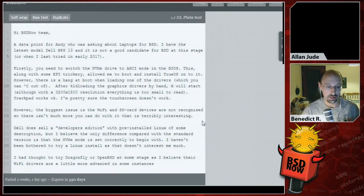Yeah, better to read. The biggest issue he mentions is that the Wi-Fi and SD card devices are not recognized, so there isn't much more you can do with that, which is terribly interesting. Dell does sell a developer's edition with pre-installed Linux of some description, but I believe the only difference compared with the standard version is that the NVMe mode is set correctly to begin with. I haven't been bothered to try the Linux install, as that doesn't interest me much. I see what you did there. I had thought to try Dragonfly or OpenBSD at some stage, as I believe their Wi-Fi drivers are a little more advanced in some instances. Okay, that might be worth exploring.